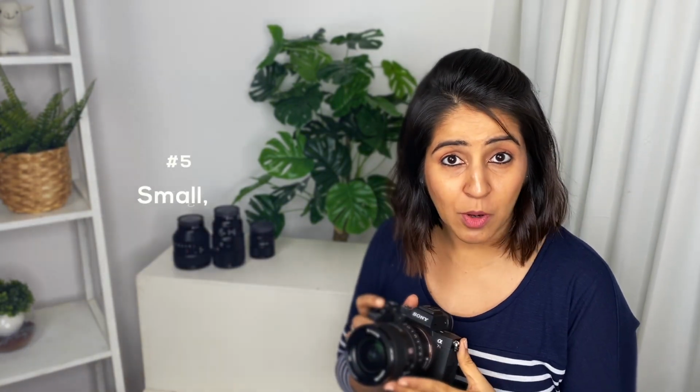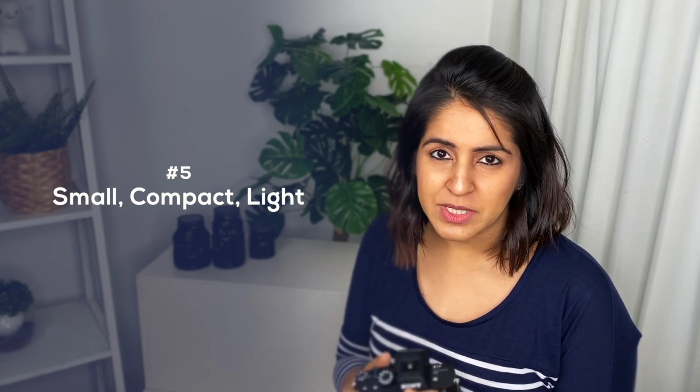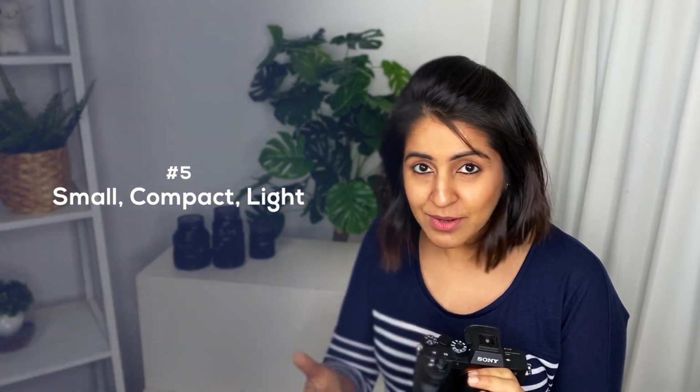And my final point as to why I love this lens is because it's small, it's compact and quite light, which makes it really easy for child photographers because we have to be super agile and nimble as well as be ready to move along with children, because as we know, children are really quick subjects, so you want to be prepared to run with them.